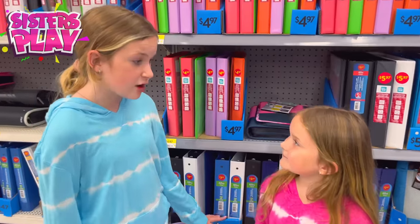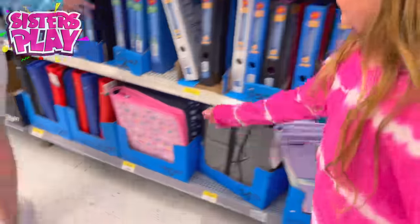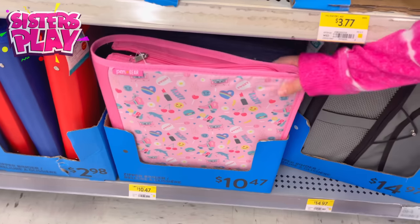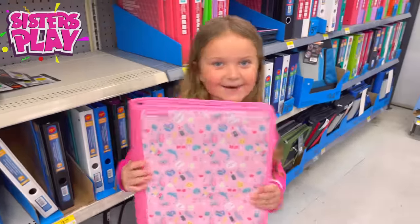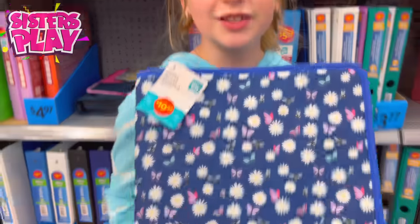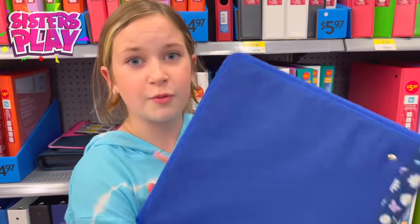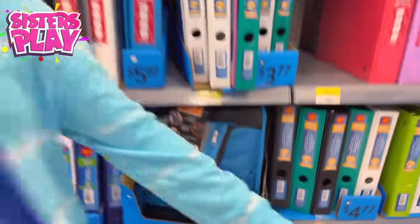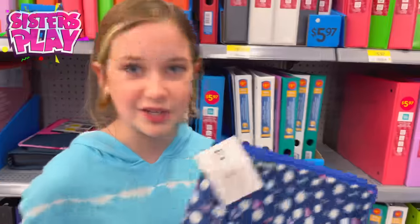I think now we should grab our binders. Okay. Oh, this one's perfect for me. Let's go. Guys, look, I found this gorgeous binder, but it's really the only nice, pretty blue one because there's a bunch of these ones, but they're not really as cute as this one.